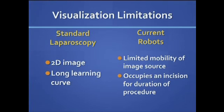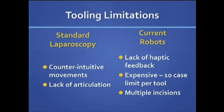So we designed our device starting with the imaging platform to overcome all of these constraints with either laparoscopy and even with current robots. The current robots may have given us a 3D image, but they still have issues of limited mobility of the image source on the inside, and it occupies an incision for the duration of the procedure, and you can't use that incision for anything else. Same thing with the tools. There are problems with the tools that we use in standard laparoscopy, and there are problems even with the tools in the currently available robots.